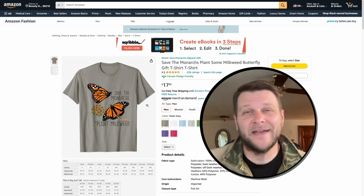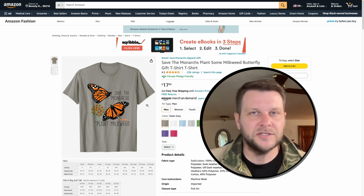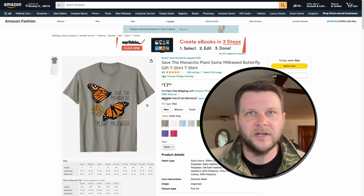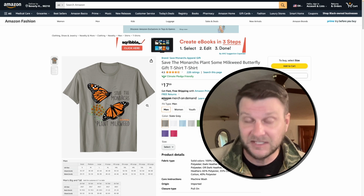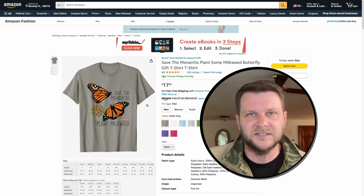All right, up first I have this butterfly design. Now, the title says, Save the Monarchs, Plant Some Milkweed, Butterfly Gift t-shirt. Why is this effective? Why is it working? Well, right off the bat I can see from the illustration exactly what it is. That's a butterfly. It's specifically a monarch butterfly. But let's go a little bit deeper. Why else is it working?